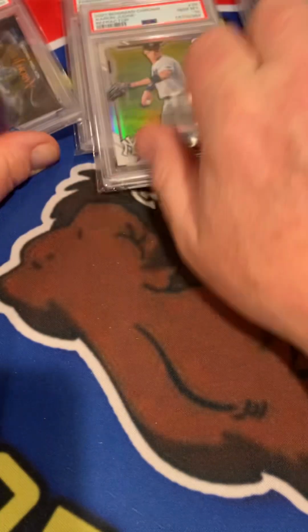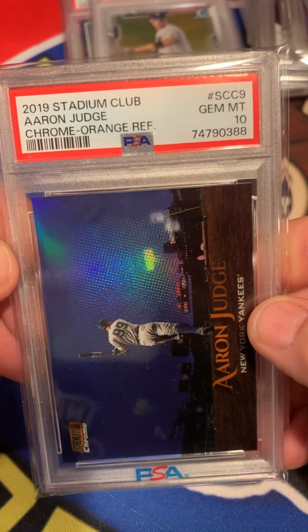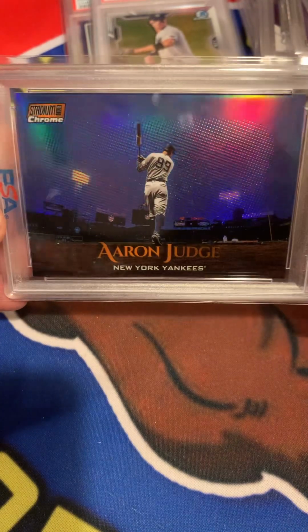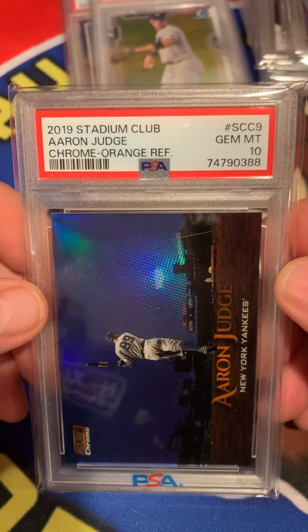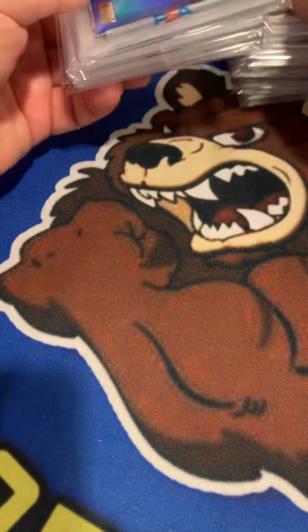And last but not least, another Judge. We got the 2019 Stadium Club Chrome Orange Refractor. Look at the shiny. Gem Mint 10. So that's it, guys. That's the Puff's graded montage. So very happy, happy. A lot of PC cards.